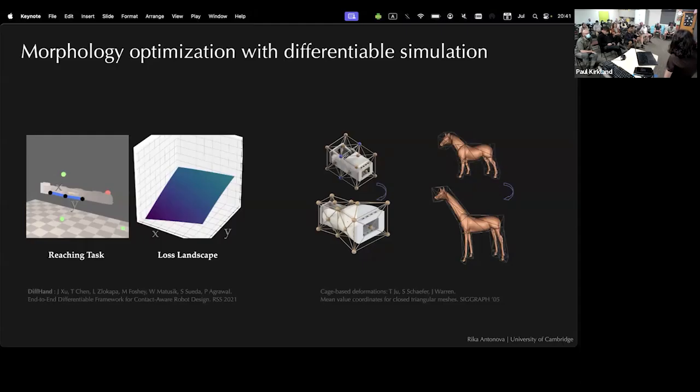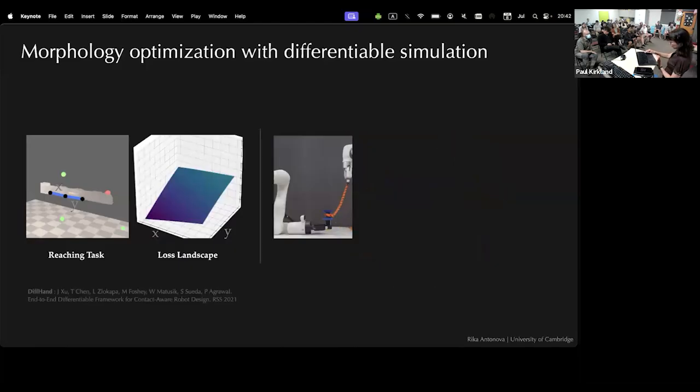But the work that was done before was looking at tasks like, for example, find out how to change the shape of the arm or shape of the finger in order to reach a target. And this you can very easily do with differentiable simulation because the optimization landscapes are fairly smooth. You're working in free space, and so this is very nice. The other part of the work showed how to touch an object in one point or something like this. Again, this could still be tractable.